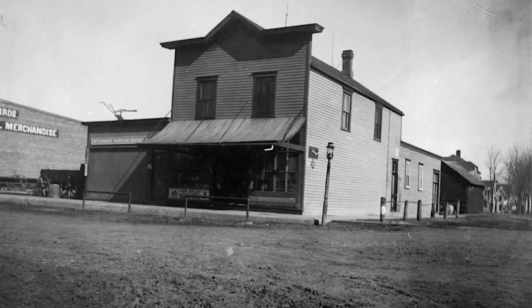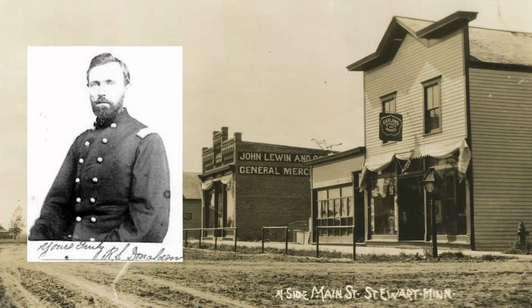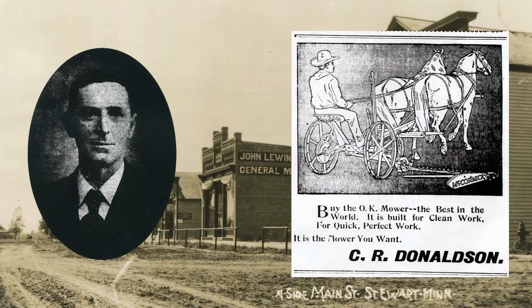The business was a successful one, with one newspaper article boasting about how he sold $2,000 worth of farm equipment on a single day. A wooden plow atop the lean-to served as an advertisement to let all people know to come here for their farm equipment needs. In 1900, Colonel Donaldson passed away. His son Charles took over the business.